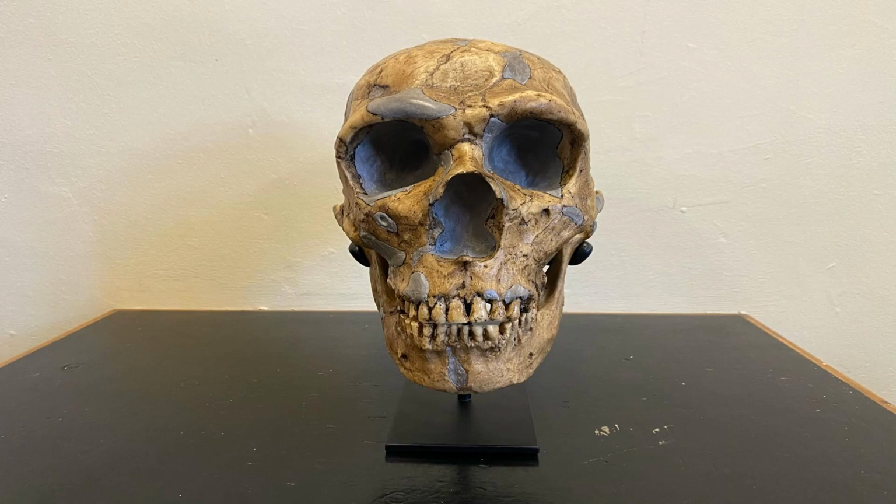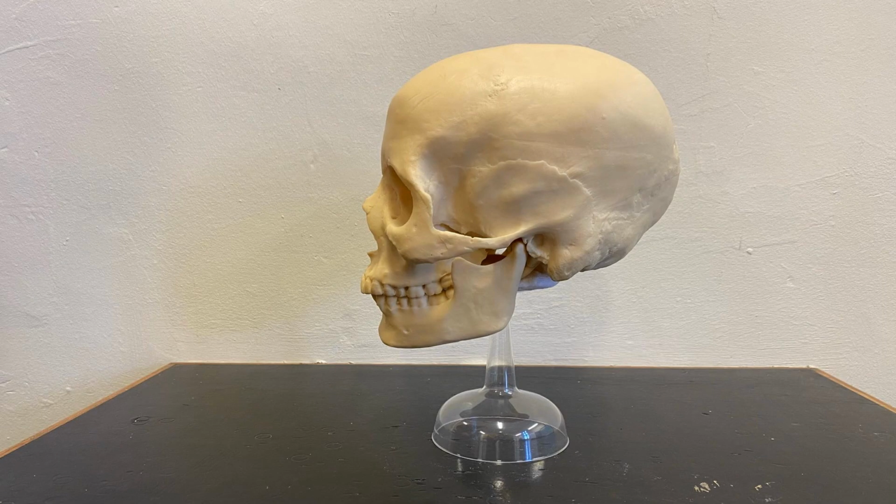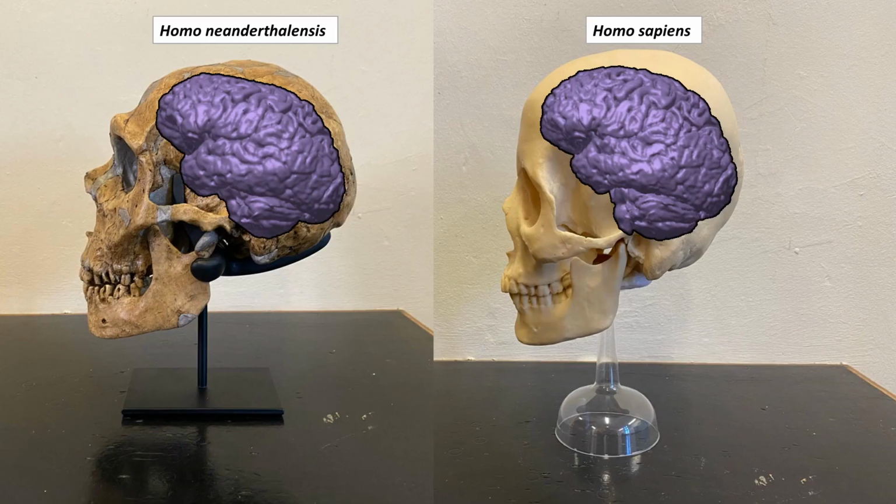Neanderthals' bodies were suited to colder and darker environments. They had a low brow ridge with large eyes, which allowed sight in dim light, and wide flat noses that produced warm, moist air adapted for harsh, cold conditions. In comparison, Homo sapiens have a flat forehead, smaller eyes, and a smaller nose.